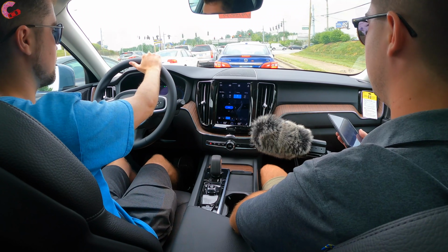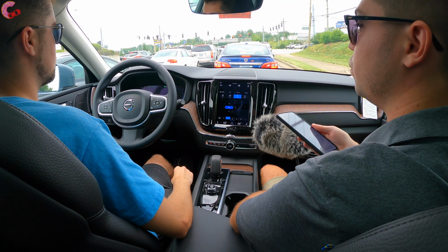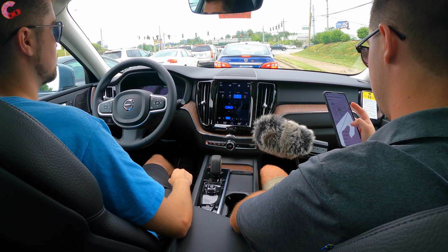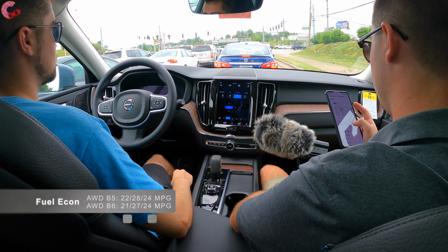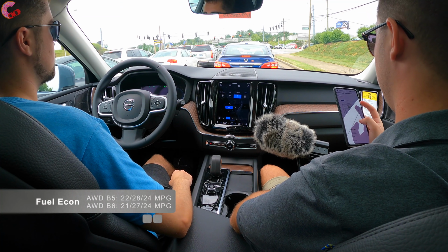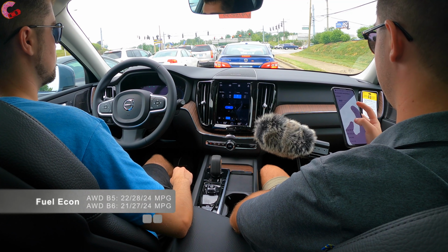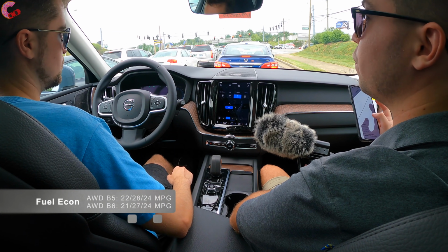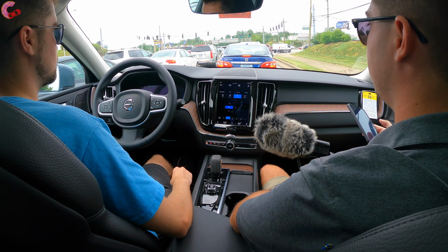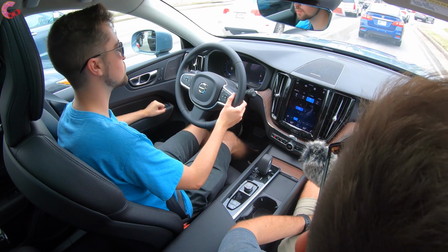Now, we were talking about the benefits of the mild hybrid when it comes to the auto start stop and all that, and that does of course benefit your fuel economy. So the B5 all-wheel drive, which is what we have today, is rated at 22, 28, 24 miles a gallon combined, and then it's going to be the same combined rating for the B6 model, so you're not going to lose any fuel economy for going for that higher powered option. And it is worth noting that is a 1 to 2 mpg increase depending on the trim level. Combined, yeah.